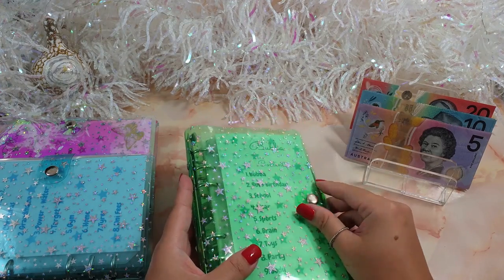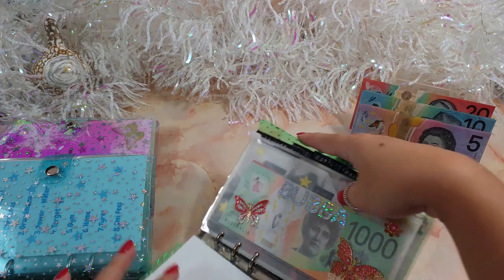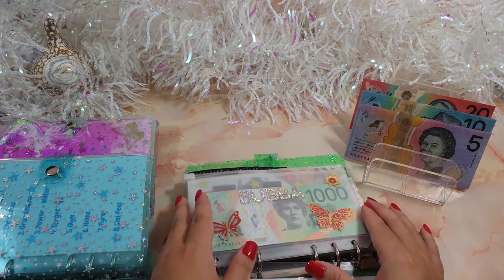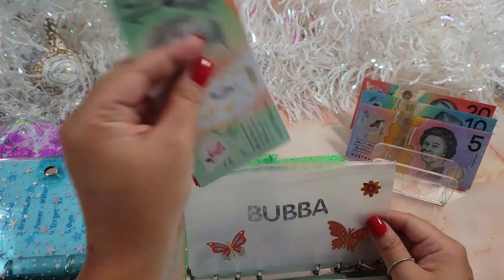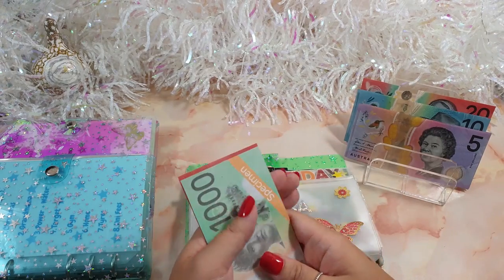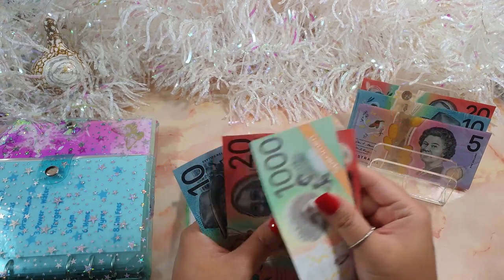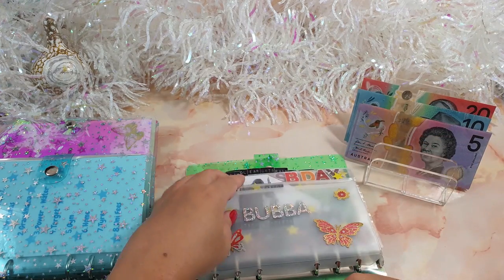Okay, so onto my Bubs binder. I am so happy that we are stuffing his binder. The more money he has, the happier I am. So Bubba will be getting $10. So now Bubba has 1,000, 20, 40, 50, $1,050.